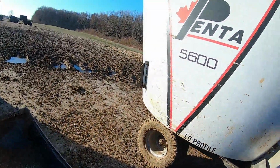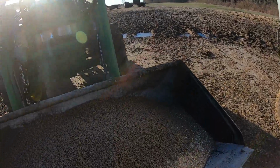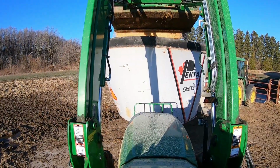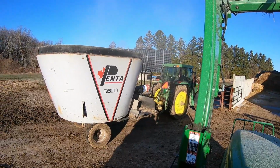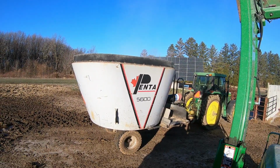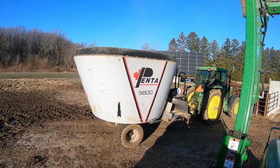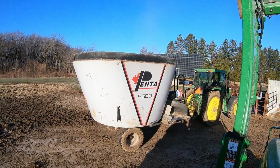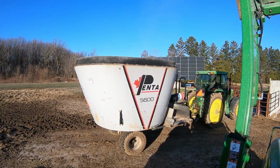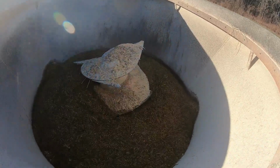We'll just take it now and I'll dump it in the top, and then I'll show you what it looks like in the top. Okay, so we got about the right amount in there. It's about 600 pounds of corn and 120 pounds of concentrate. We'll take a look in the top. Everybody can see what that looks like inside. Some people wonder what it looks like inside, so we'll show them. So this is what it looks like inside.